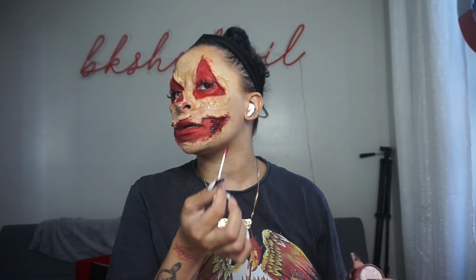So I can speak a little bit better now because the liquid latex has dried a bit. I'm using this BkSheDevil Thick Blood, and I'm just using a Q-tip and spreading it here to give it more texture around the mouth.